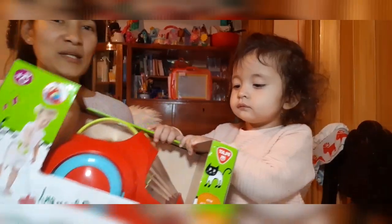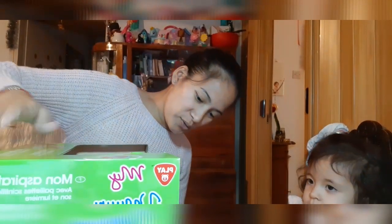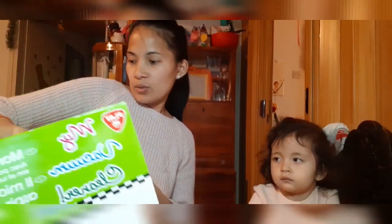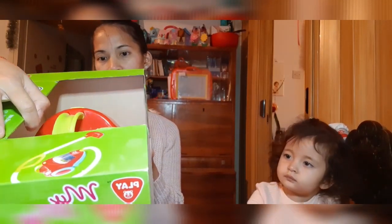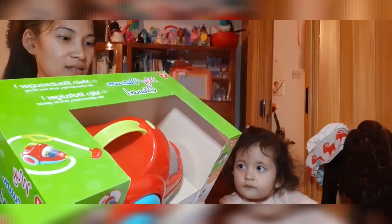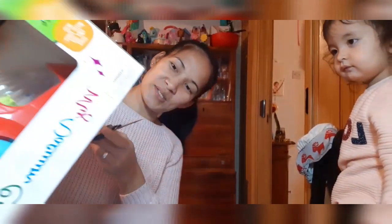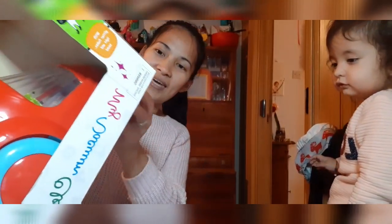So this is it. This is what we got today, guys. This is a vacuum cleaner for a kid like her. You're going to have mommy to clean, and you're going to use this vacuum. So it says "My Vacuum Cleaner." And this is not in English, you guys, again, so I don't know what it says. Okay, let's open it and see how it looks.